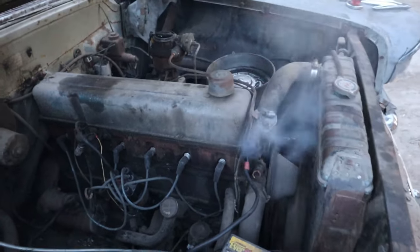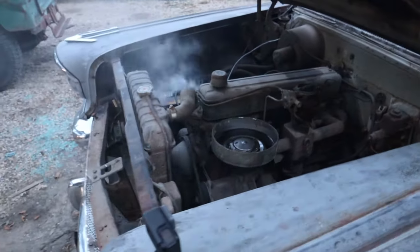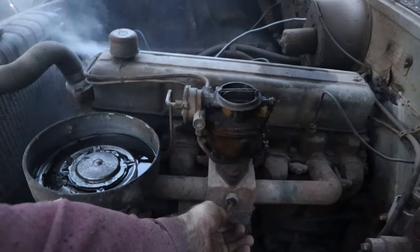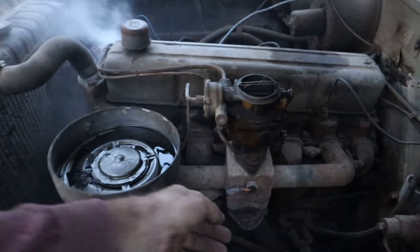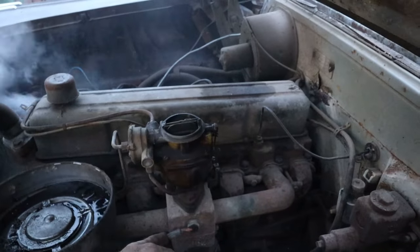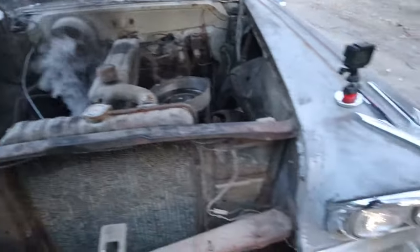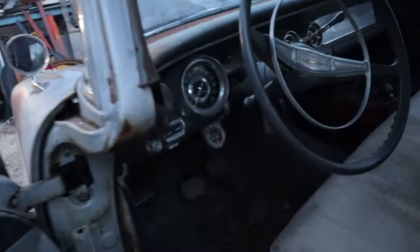And hot. No, I got no antifreeze in it. We're going for a good heat cycle. It runs better with the vacuum leak. Mint. We'll let that cool. Try that one again.